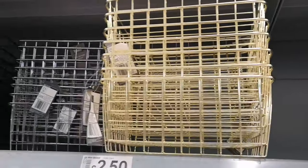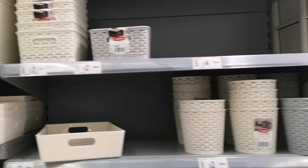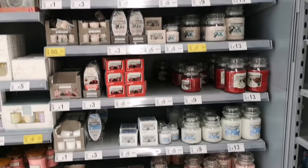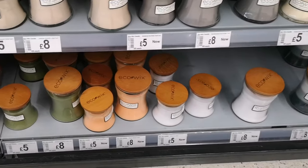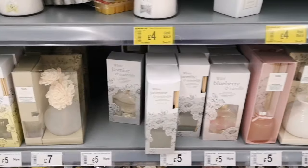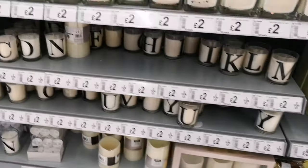Ooh, baskets. Or any of these, you could put all your presents in one place. I think candles are always a good idea because it's not something you need to keep in your house forever. And if your mum's already got enough decorations, a candle might be just the right thing. Potpourris, candles, diffusers.